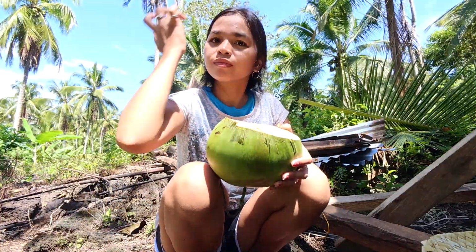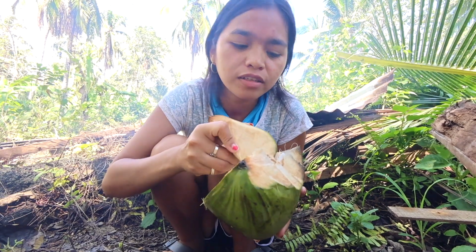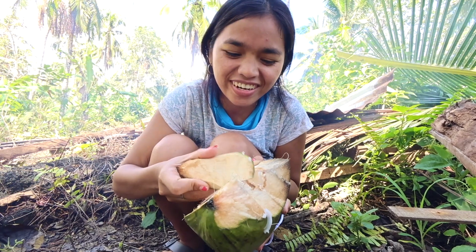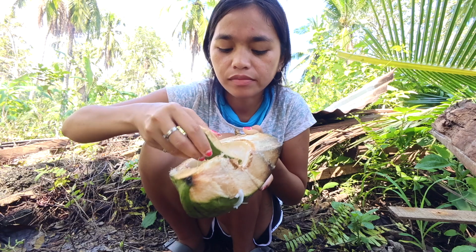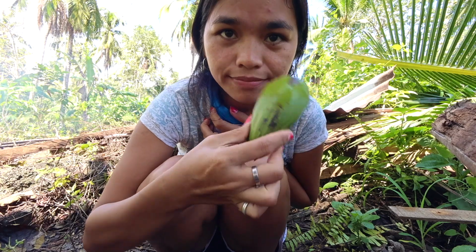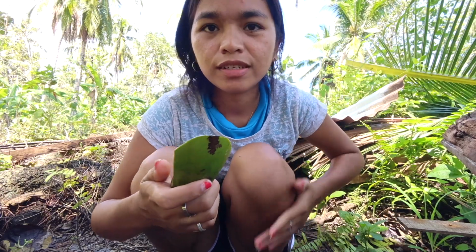This is what I like about being on the farm, guys, because I can have coconut whenever I want, you know. Very nice. I have a native spoon. It's from this buko. This one. This is how you do it if you don't have a spoon on the farm.